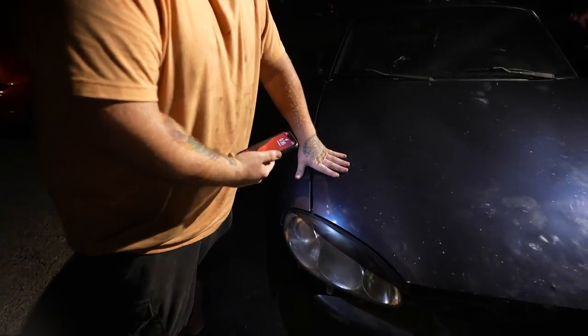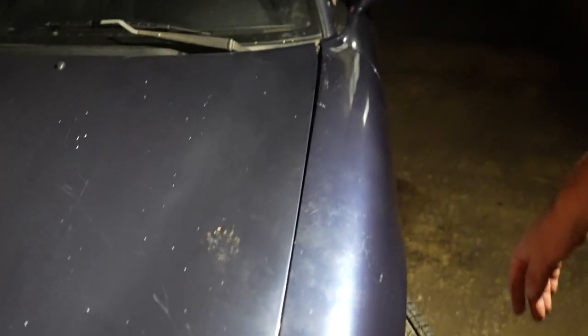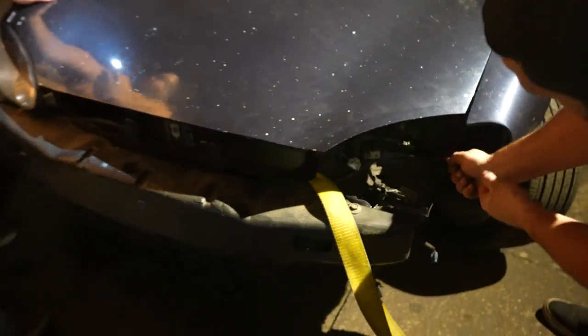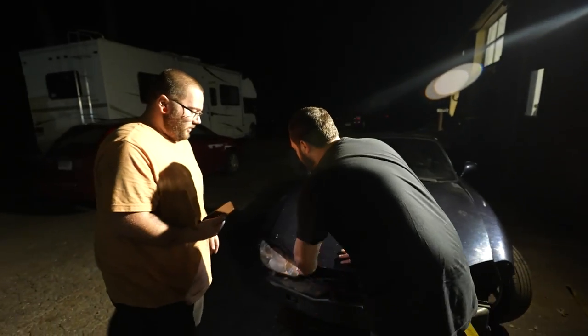I mean, it's way better. That is so much closer, and then this side, besides the fact that you pulled it down, maybe we gotta jack it up. Let's stick the jack in there. Yeah, it's too far down. Maybe up a couple.